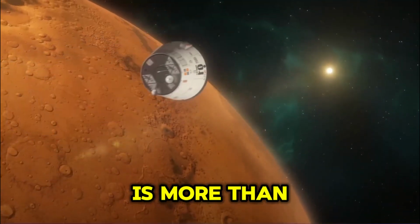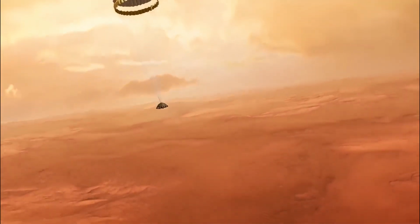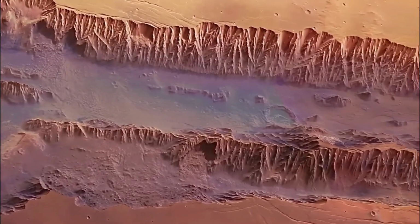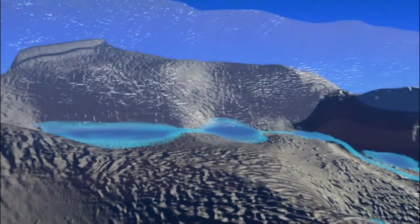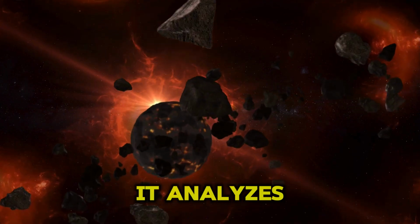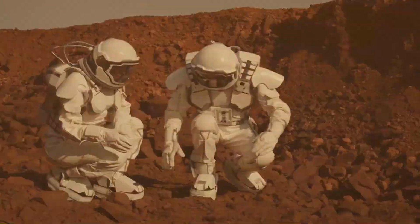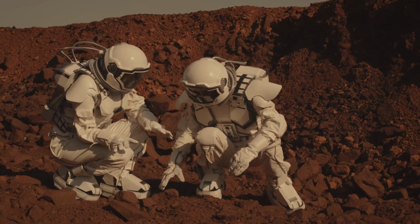Perseverance's mission is more than just Mars. It's about the spirit of exploration and the desire to answer questions that have puzzled humanity for generations. The discoveries made in its first year have laid the groundwork for future missions and brought us closer to understanding not only the history of Mars, but also the broader narrative of our solar system. With every rock it analyzes, every sample it collects, and every mystery it uncovers, Perseverance reaffirms our place as explorers, adventurers, and seekers of knowledge.